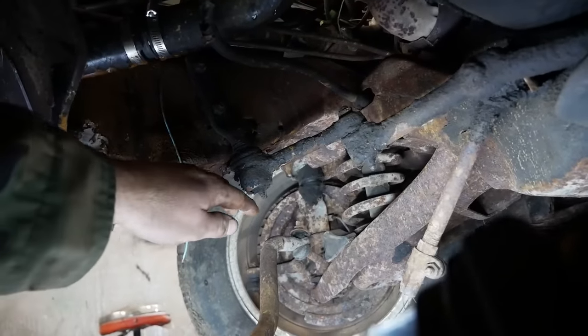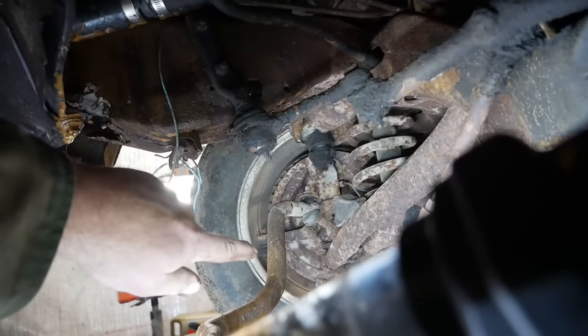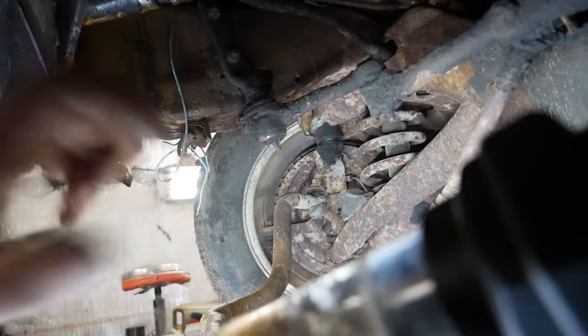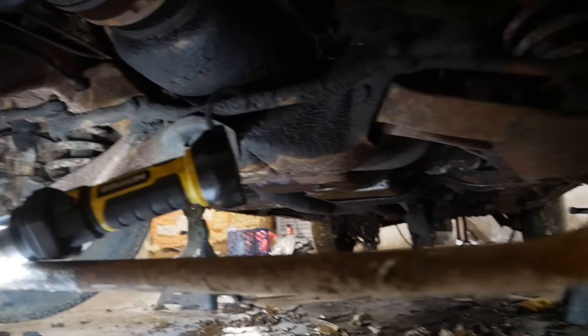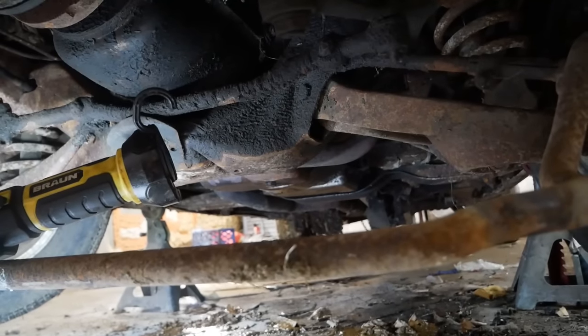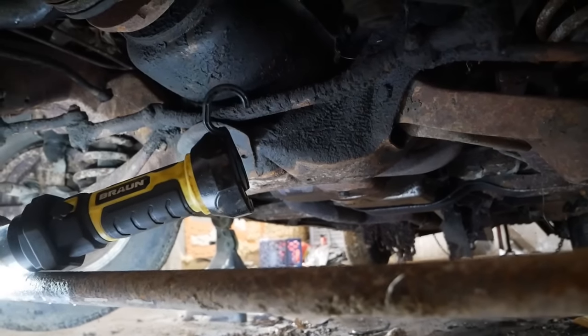So unfortunately, all we're gonna be able to do is chop this sway bar out of the way. We'll get the tie rods off, what's left of them anyway. And that'll at least let this thing steer and move around the yard. And it can just wait until we find a better Cutlass to use this thing for some parts for.